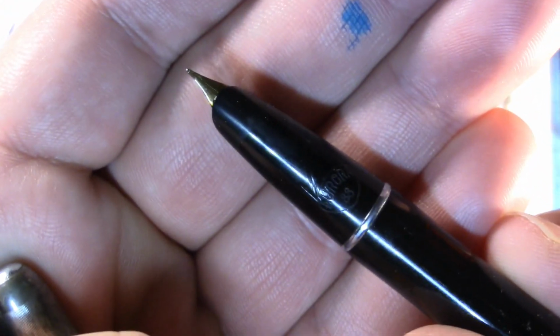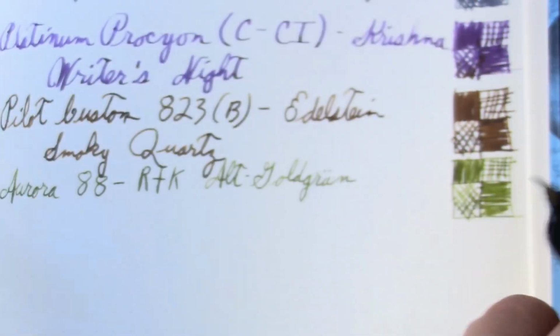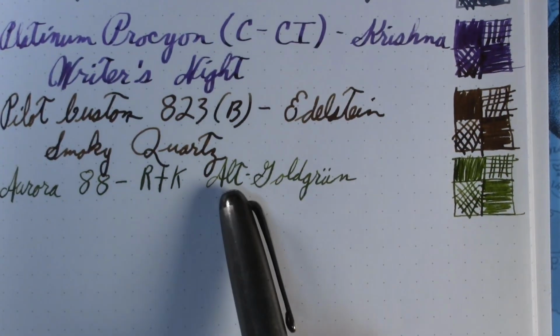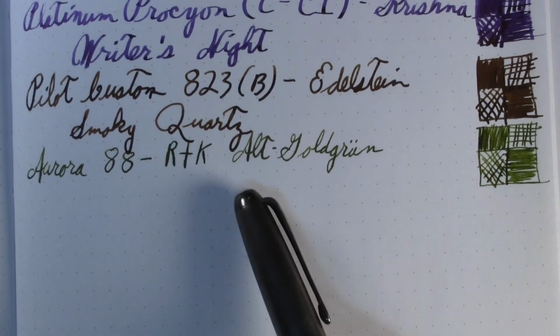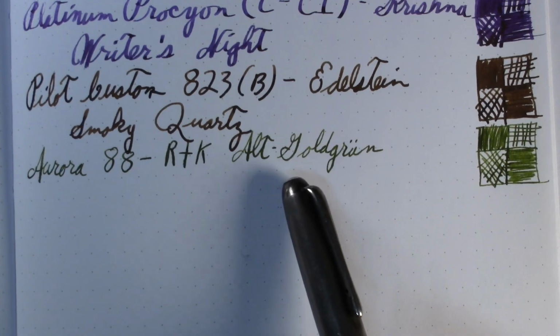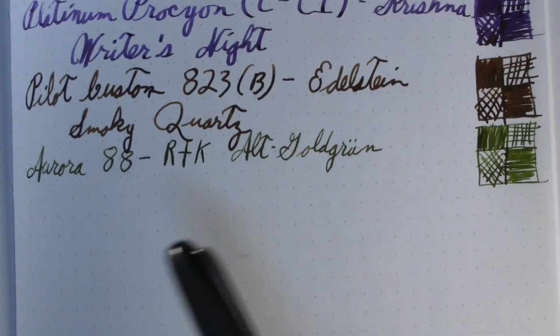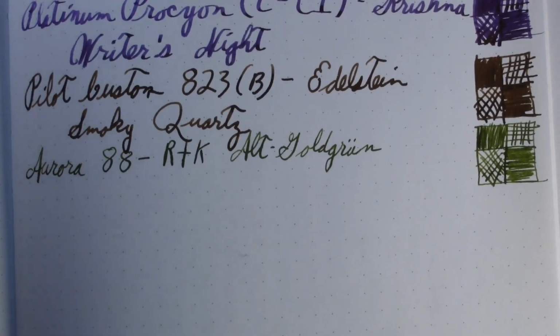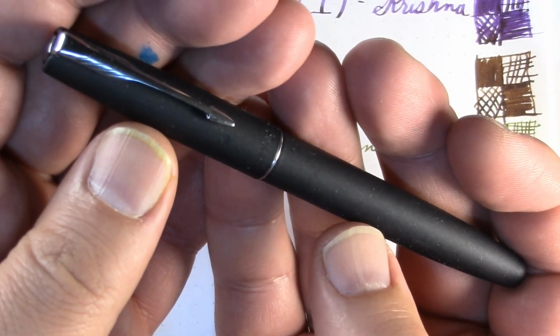One piece of advice I was given is that, depending on how bad, maybe you can grind it down. It'll be a stub with no tipping, but that's about the only help for your nib. I'm almost out of this ink, this Alt-goldgrün. I think it's a beautiful color. I have one other green that's kind of like it. It's Krishna Gat Green. So, when I use up this bottle, I'll probably use that next. But I'm pretty sure I'll be buying a bottle of this soon, because the Krishna inks don't come in very big bottles.